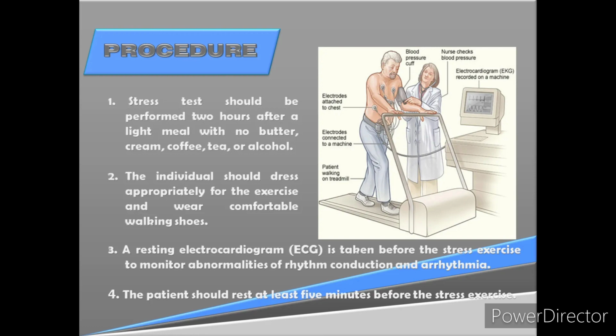The ECG is a safe and non-invasive procedure with no known risk. The patient should rest at least 5 minutes before the stress exercise.